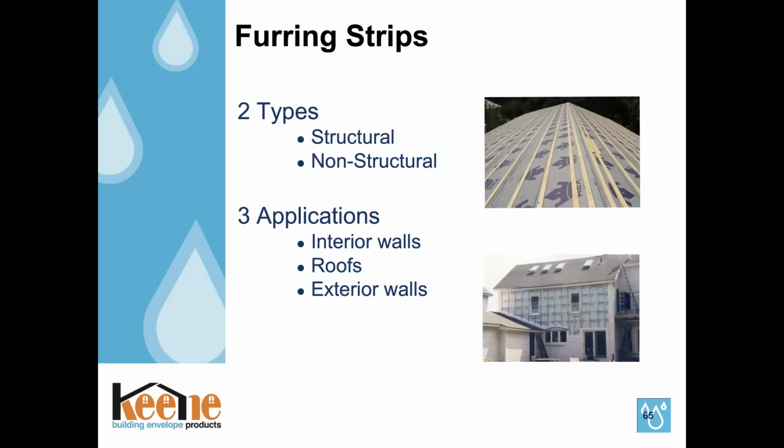As I mentioned earlier, roll goods are not the only way to create an airspace. Certainly the brick cavities can have an airspace. You can certainly achieve a similar effect with furring strips. There are 2 types of furring strips that are common in the market: structural furring strips and non-structural furring strips. The applications for furring strips are varied.